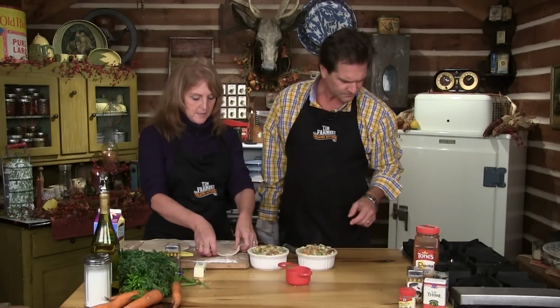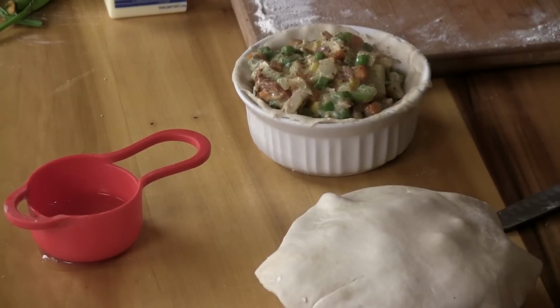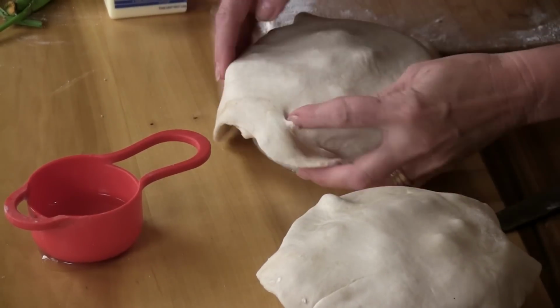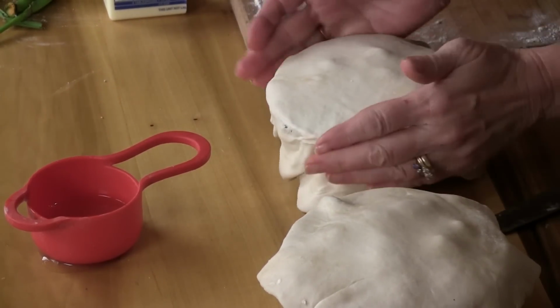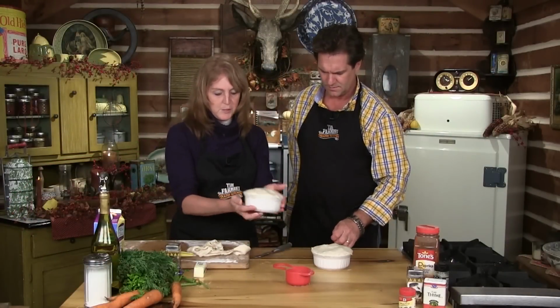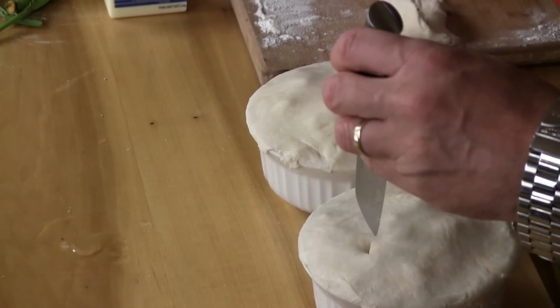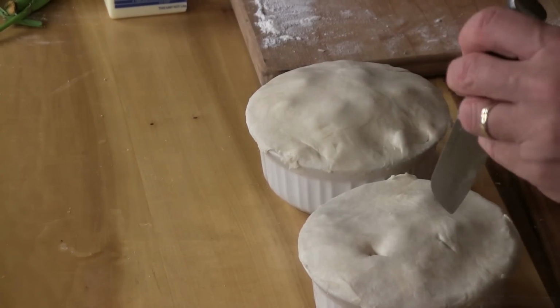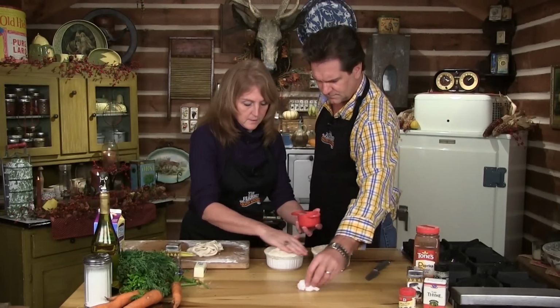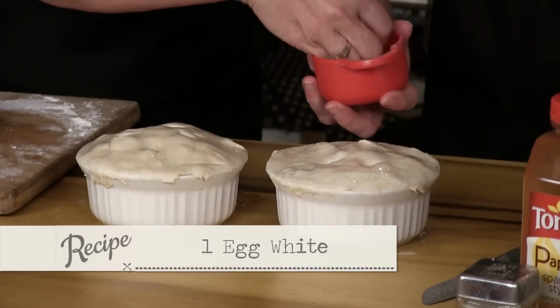We do. Now let's put our little coverings on first. Ain't it cute? Look at these cute little pies. That smells so good. I could just eat right out of that bowl right there right now. It's a beautiful thing. All right, we're gonna make some little holes so they can vent. Put a little bit of egg white. That's what makes it nice and brown. And I'm even messy here.